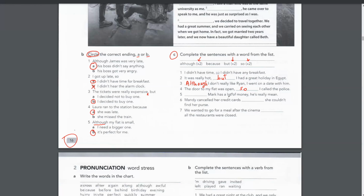Number 5, Mark has a lot of money. He's really mean. Mean means a guy who doesn't like to spend money. So Mark has got a lot of money, but he doesn't like to spend money. So he is mean. So here we got contrast. Someone has got a lot of money, but he is mean. So we're going to use although here. Although. Yes.